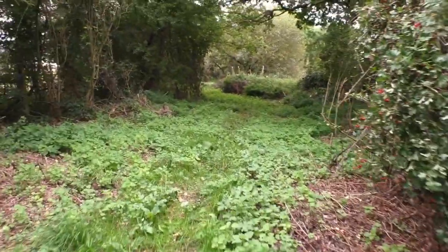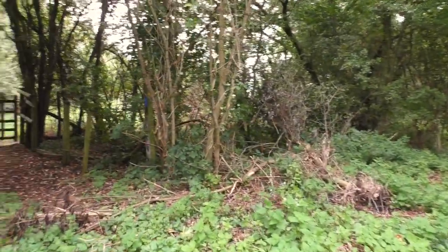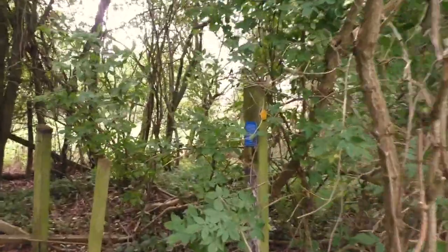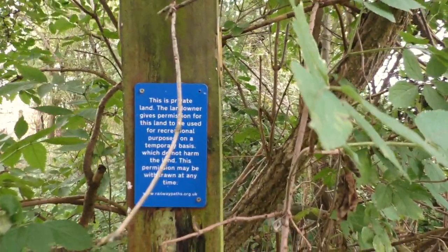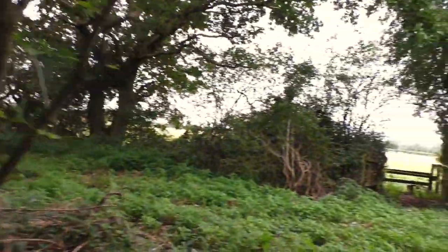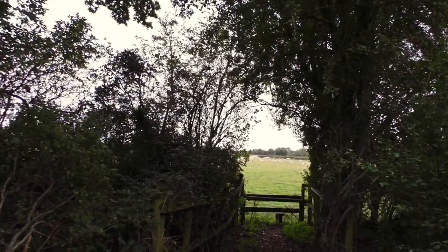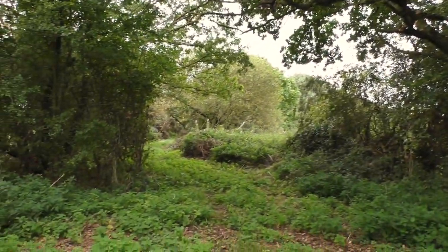A footpath coming in from the right and from the left just here. There's another one of those little blue signs. Exactly the same thing. Railwaypaths.org.uk. So it's an official footpath. Goes off over there, joins up with the sheep, and where it goes, I've no idea. So, onward.